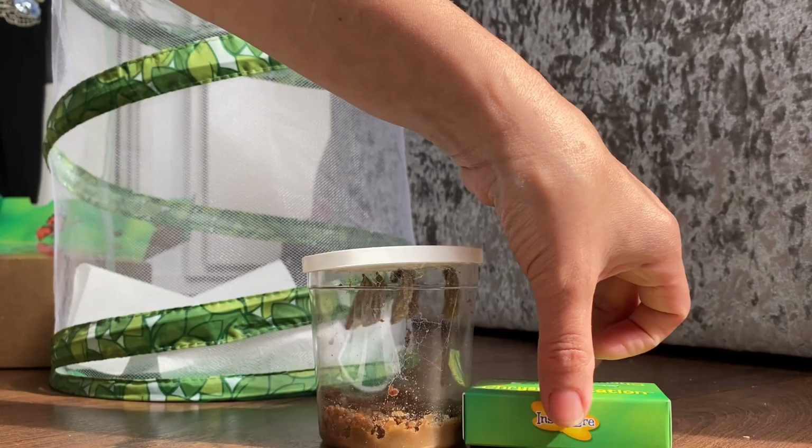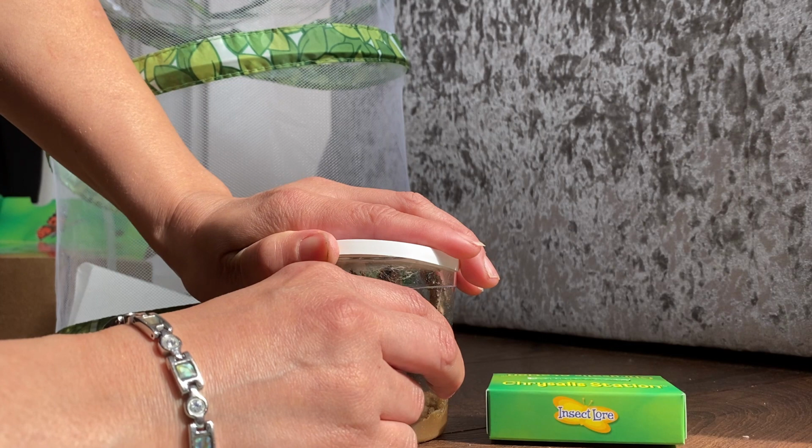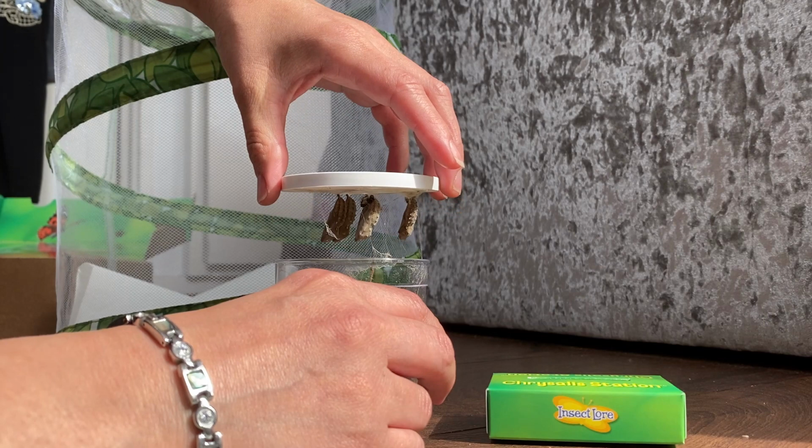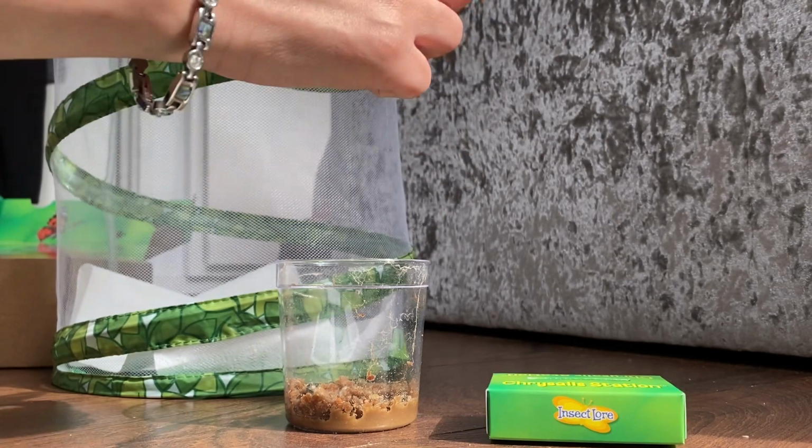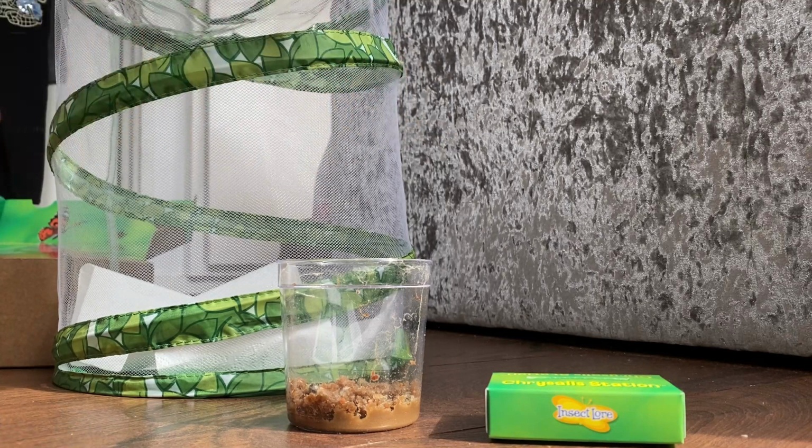So now that the chrysalids have hardened for about 3 days, we can now safely move them into the station. So remember to remove any of the silk around here, because if you don't, when they start to turn into butterflies, it'll be very difficult for them to open up.